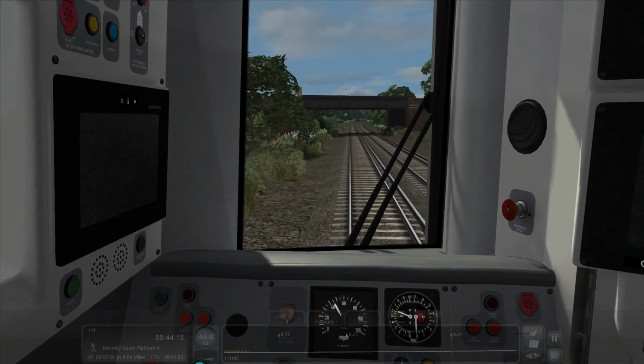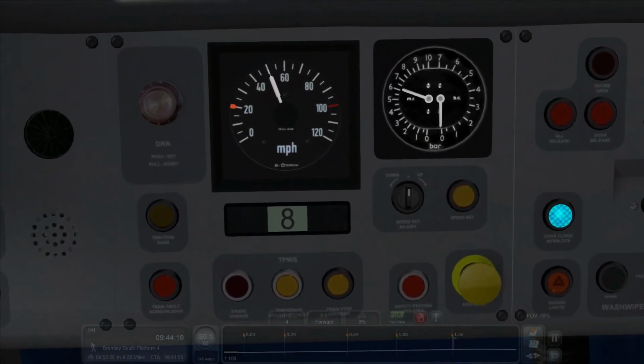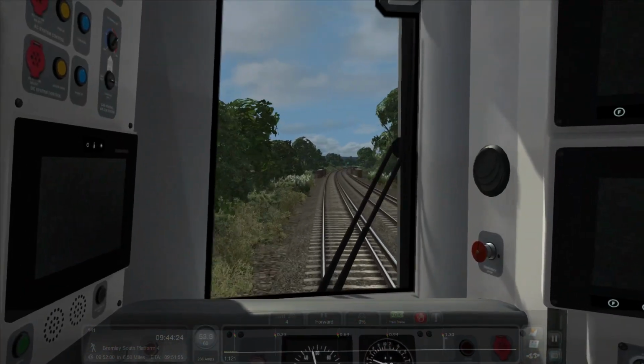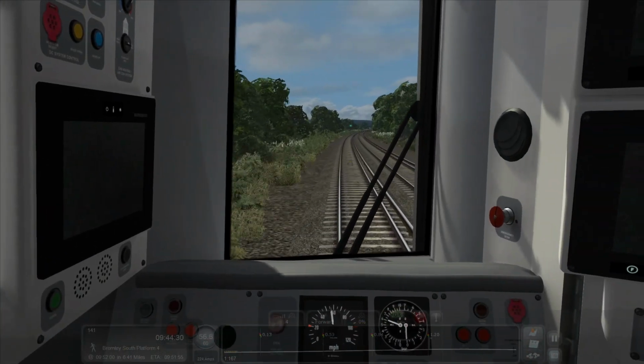Right, 60. There we go. This thing has got speed set. I'm going to avoid using it today because I like to actually drive my trains. If it means a failure, it doesn't matter. It doesn't bother me. Just here for the banter. That's what we're here for indeed.